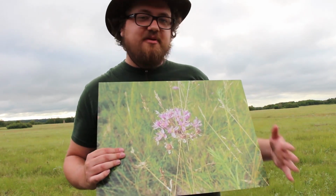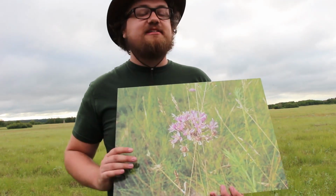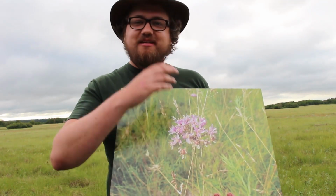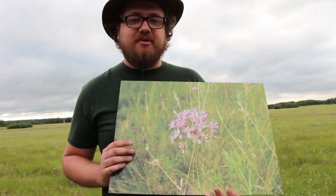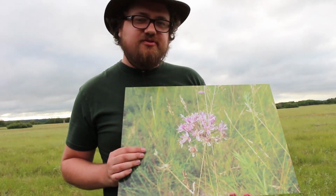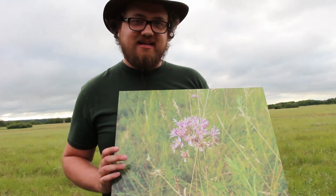And generally when you come across this flower, the first thing you notice is the smell. It produces a really strong oniony smell. And while this flower will produce a bulb like other onions, it grows for multiple years, and so that makes the bulb very bitter. So it's not a very tasty plant to eat.